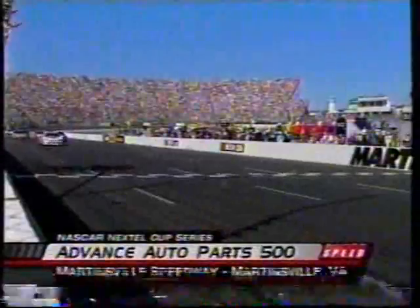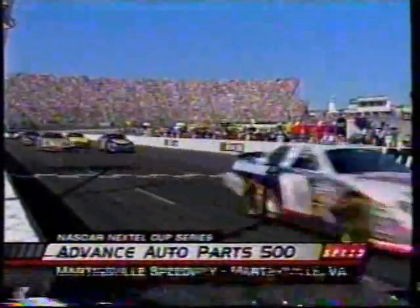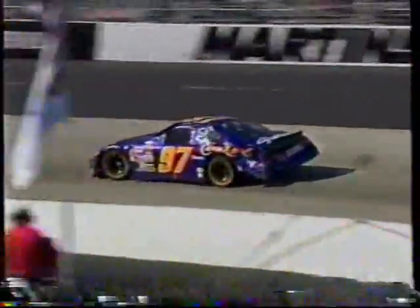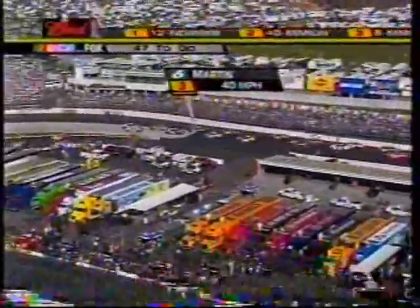So, Kurt Busch has made a couple of pit stops. He's going to come back out one lap down. Or excuse me, he'll be tail end of the lead lap. It's Ryan Newman and Sterling Marlin on older tires. It's Mark Martin, Jeff Gordon, Casey Kahne, Rusty Wallace, Ricky Rudd, Jimmy Johnson, Dale Jr., and Travis Kvapil on newer tires. And it's only 48 laps to go.